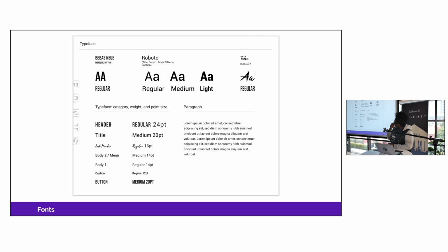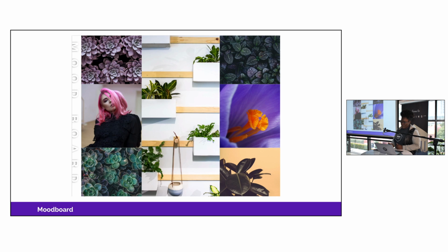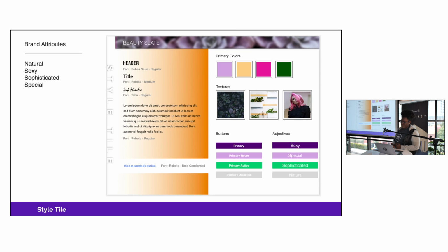These are the fonts I chose, very bold and in your face. These are the colors I chose to use. I chose to use fun, natural, bright colors. This is the kind of mood I wanted to set: flowers, natural colors, pinks, and this kind of organization here. My brand attributes were natural, sexy, sophisticated, and special. And this is my style tile right here. And these are how the buttons are.